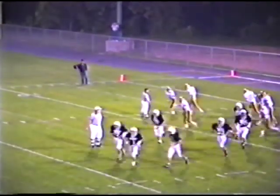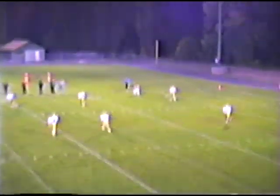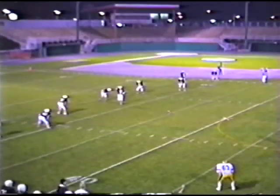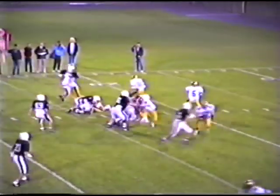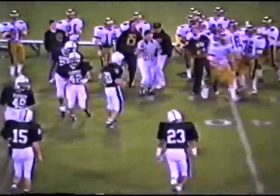Kick is good. Xavier leads 7-0. Flags on the kickoff. 5 yards for encroachment and they will kick again. In front of 24. The next is five.